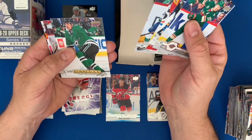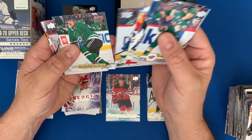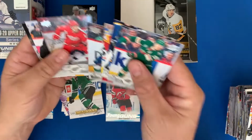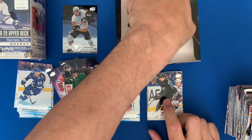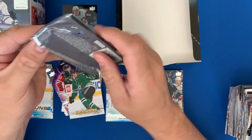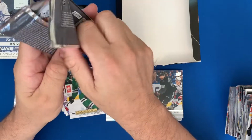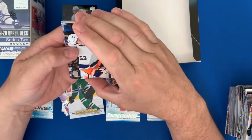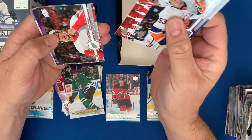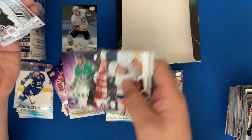UD Canvas of Miro Heiskanen. And last pack, and then we'll check out what this young gun here is. Could it be that we got a Jack and a Quinn in the same hobby box? That would be unbelievable. Tyler Seguin, pure energy.